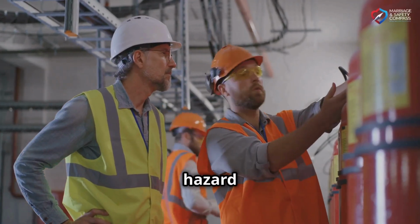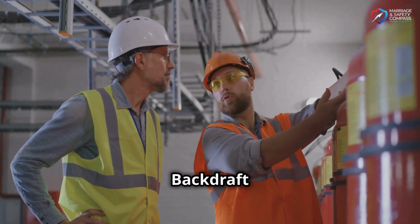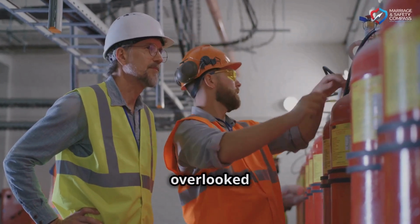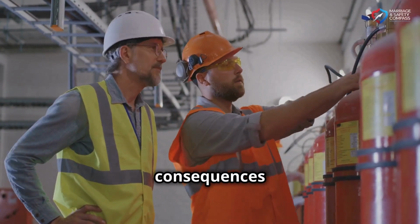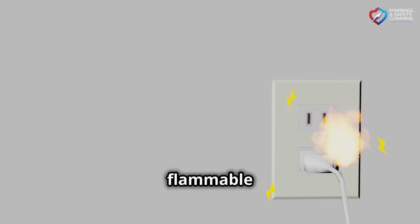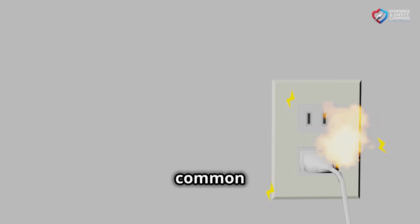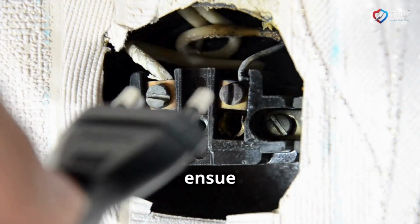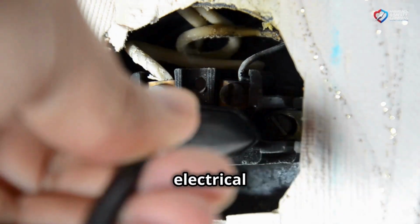Let's talk about a hazard that can turn your workplace into a scene from Backdraft: fire and electrical hazards. These dangers are often overlooked but can have catastrophic consequences if not properly managed. Faulty wiring, overloaded circuits, flammable materials, these are all common issues that can be found in many workplaces. It's a recipe for disaster. Imagine the chaos and damage that can ensue from just one small electrical fault.